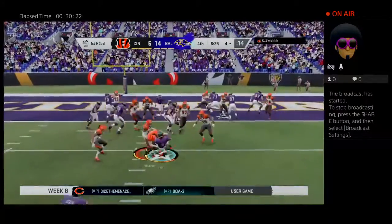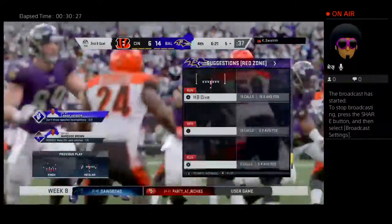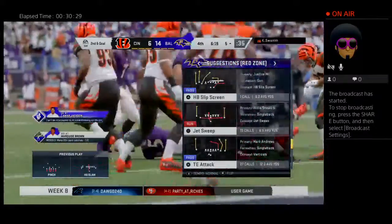They'll try to pound it in with Hill. And he is going to lose yardage here. It's a loss of a yard there, and now 2nd down.